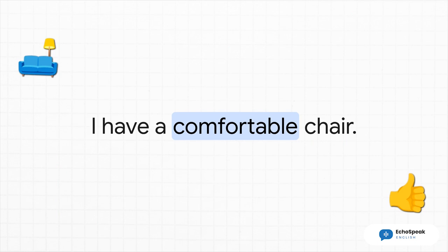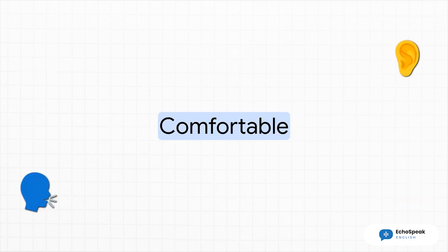You got it. So instead of just, I have a chair, you could say, I have a comfortable chair. See that? Just one little word, and suddenly you know so much more about that chair. You can imagine sitting in it. All right, so comfortable is our first new word. Let's really get the sound right. I want you to listen carefully and then say it out loud with us. Ready? Comfortable. Comfortable. Awesome job.